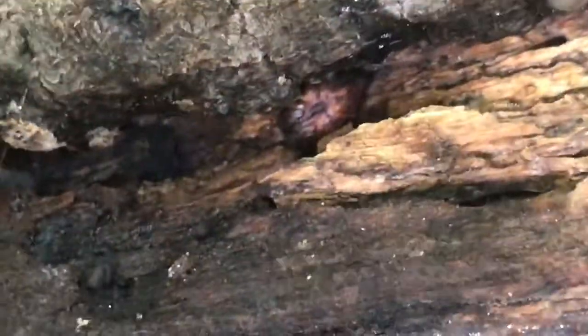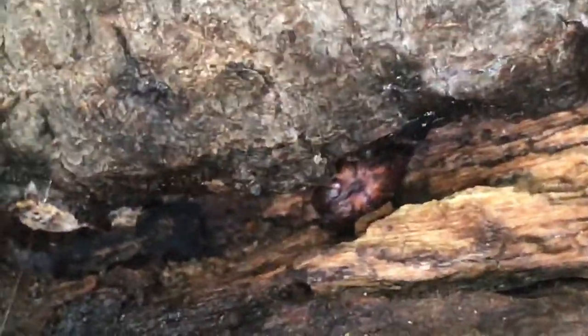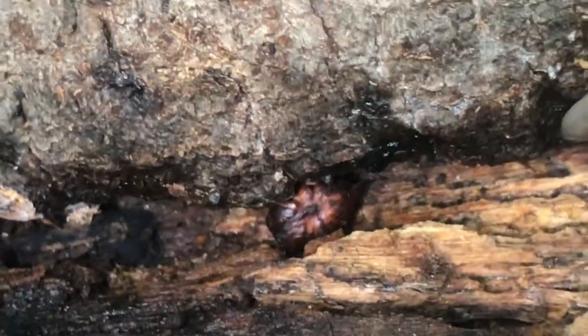Is that a centipede? Well, we're not going to dig it out, so we don't want to disturb it. But sometimes that is a centipede. Centipedes will lay eggs and then they will sit and guard them. I'm wondering if that's what that is right there, this reddish-brown thing curled up in the log. Okay, we're gonna flip it back over.